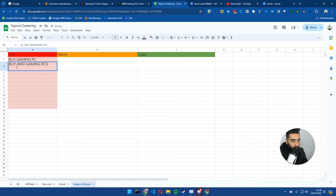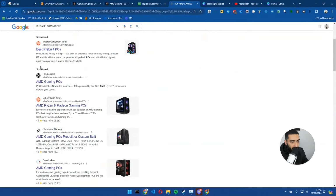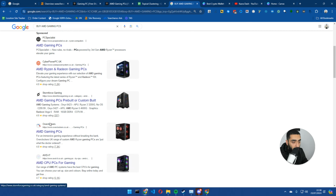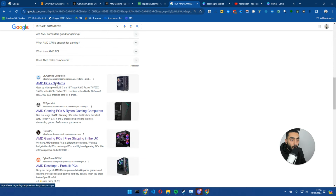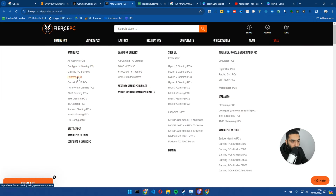So even if we were to just look at Google for a second, right? If we were to go buy gaming PCs here, as you can see, there is Cyberpower in the UK that's ranking for it, Stormforce Gaming, Overclockers, AWDIT. There's a lot of competition that's trying to rank for that keyword, all right? But the good thing is if we can get these articles, or if we can start to build the list of articles, in time we can actually start uploading these articles further down the line, right?